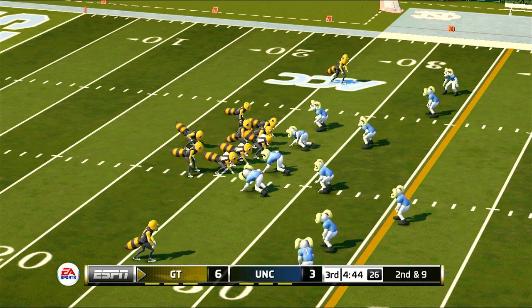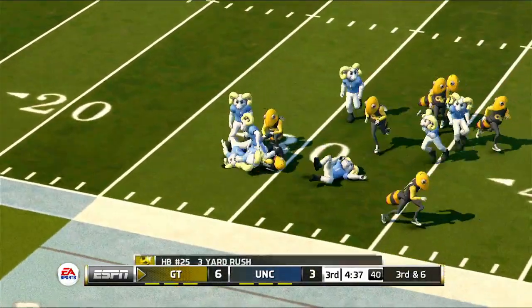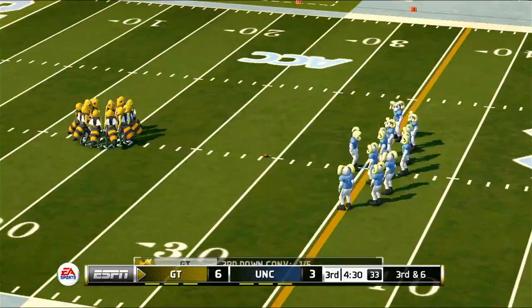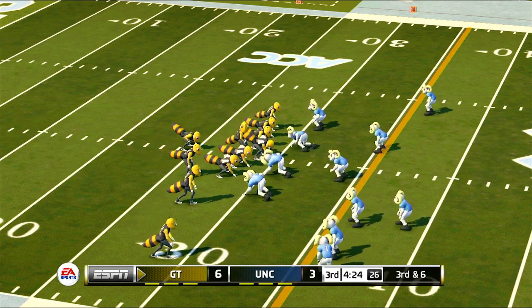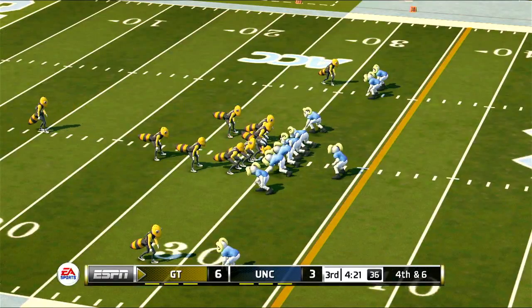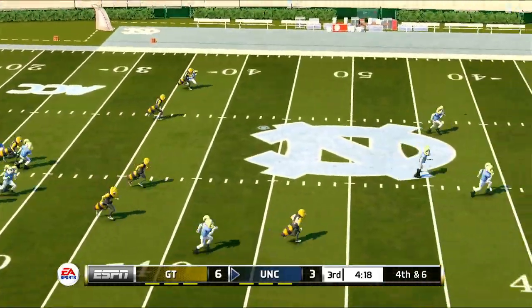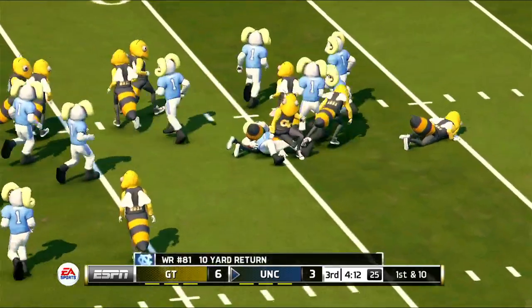Georgia Tech has a three-point lead. Makes it out to maybe the 29-yard line. Here's the pass, broken up. And they're going to have to bring on the punt team. It was a good hold by the defense on third down. Now their punt returner will get a chance to make something happen. He really got a hold of that one. Brought down at the 30-yard line.